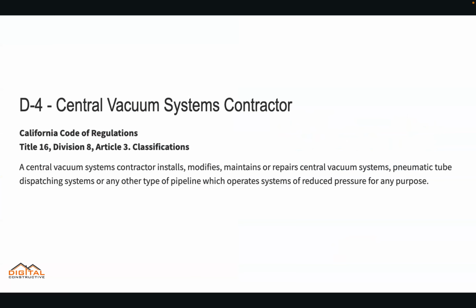Now, in this video we're going to be taking a quick look at what jobs you can do with a D-4 license. In the state of California, the D-4 Central Vacuum Systems Contractor installs, modifies, maintains, or repairs central vacuum systems, pneumatic tube dispatching systems, or any other type of pipeline which operates systems of reduced pressure for any purpose.